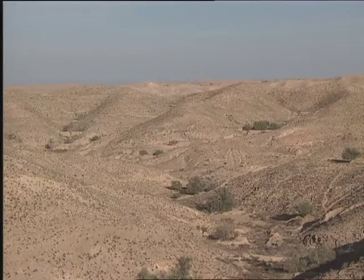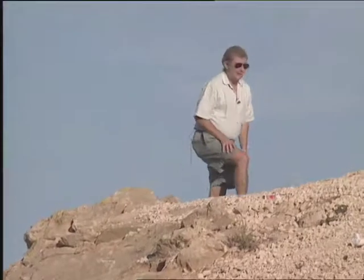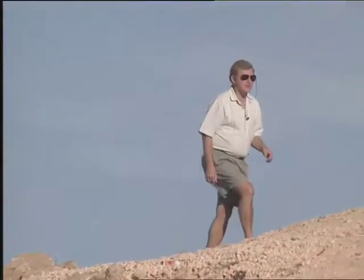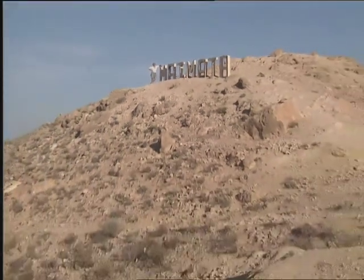The most striking thing about this part of Tunisia is it's like walking around one of the biggest film sets in the world. In fact, films like Indiana Jones and Star Wars were all shot here. And there's even a touch of Hollywood in the sign to Matmata.